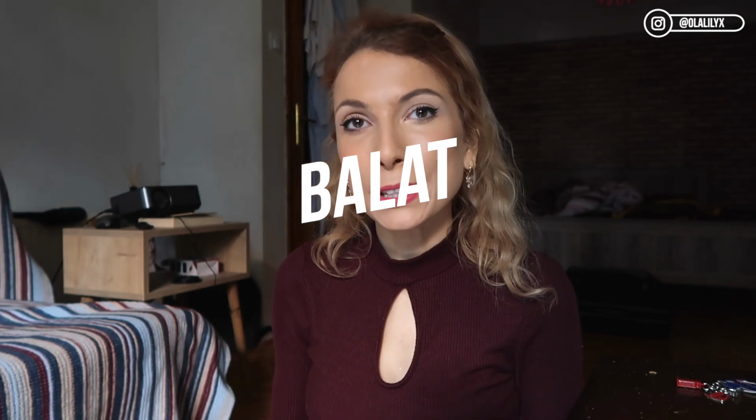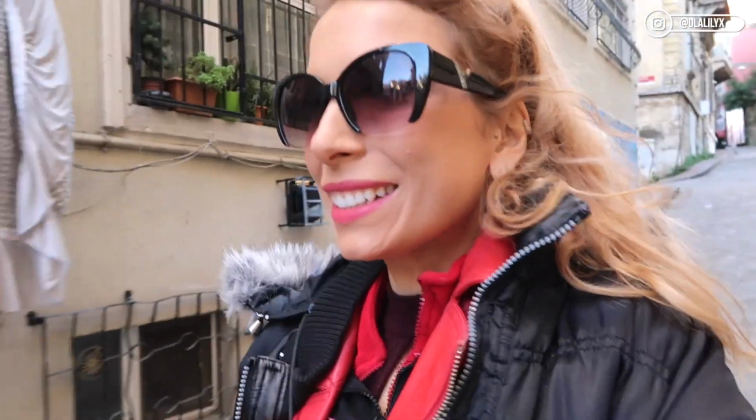Then we have a very colorful district at the European side of Istanbul called Balat. I am going to be going to Balat today, so I'm not going to touch much on this in the video. I'm just going to insert some clips from Balat now. Okay, so after a relatively long bus journey, we are in Balat.